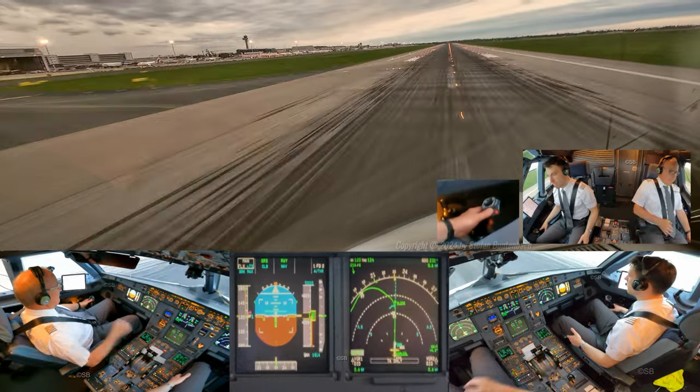Napoli Torre, Pine 3 to Lima Mike, established about 30 miles. 3 to Lima Mike, continue approach, number 1, expect a possible departure before. Roger. 400. Minimum. Continue. 300.